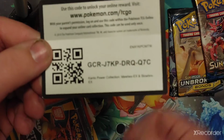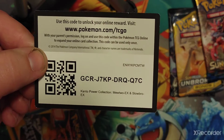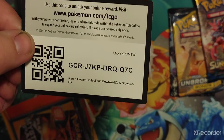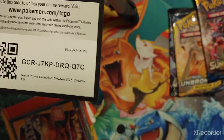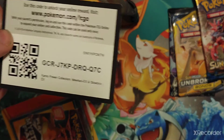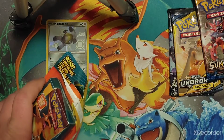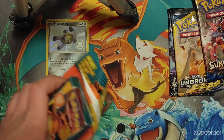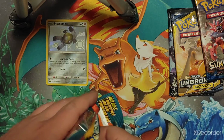Code card for all those code card hunters out there. Hope you guys get something good. It's the Kanto Power Collection, Mewtwo EX, and Slowbro EX. Excuse me. Wow. That's crazy. I'm guessing it's Wata time. All right. Done with that. On to this pack. Here we go. Got to build up some of that suspense. Come on. Please be something good.